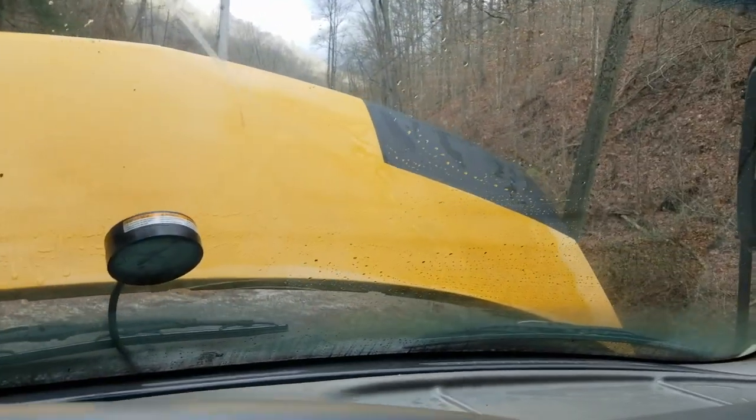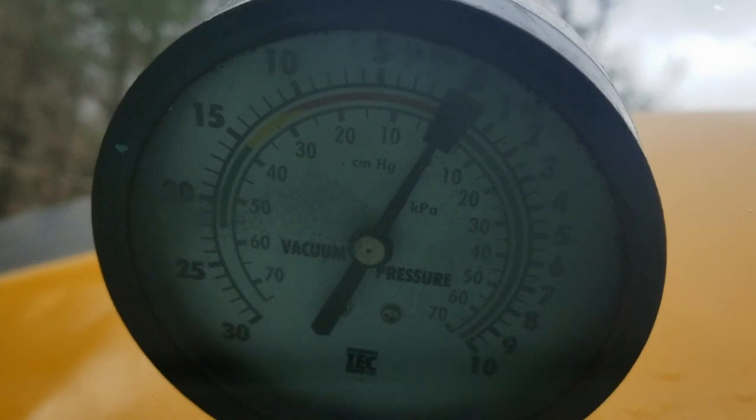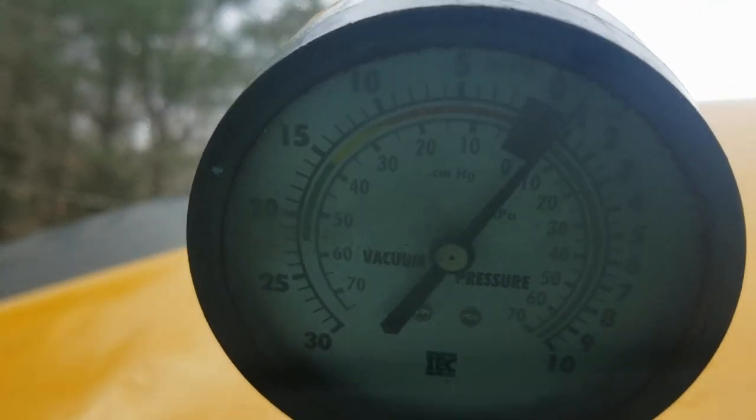I got that diesel heater going. It's good and warm in here. So what I'm going to do is turn the key on. Looks like the needle is just barely moving.